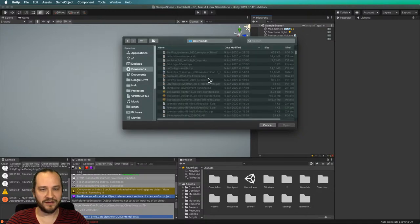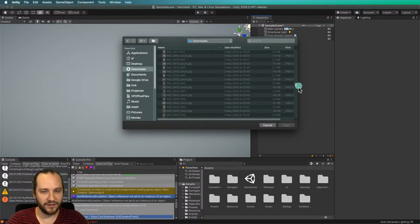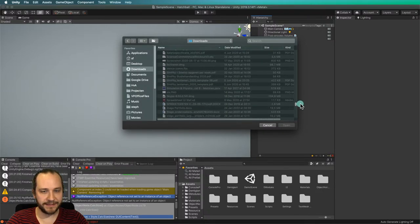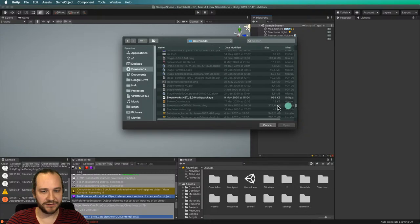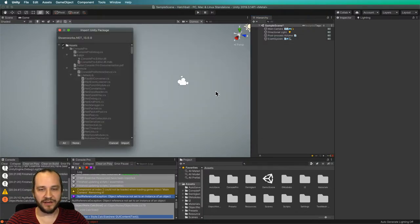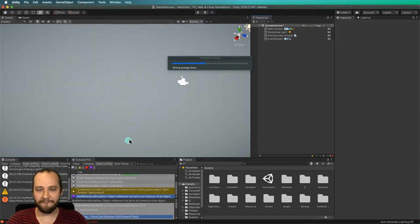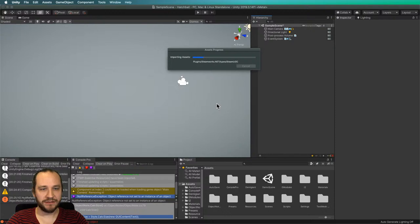See where it is. This is this handy thing that Mac does. It shows all the files, but I just want the ones that are compatible. I'm going to go to the S. I've got way too many downloads. There we go. I should clean up that folder sometime. All right. Looks good. Importing. And then we get a lot of things that we can do with Steam.